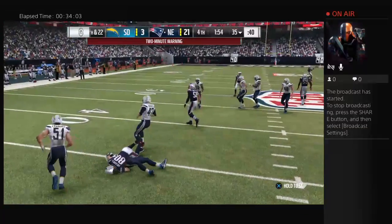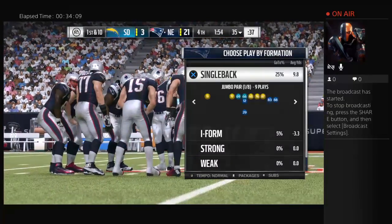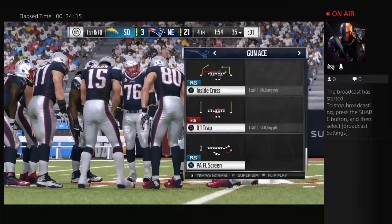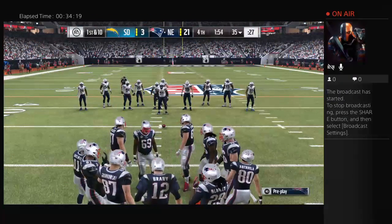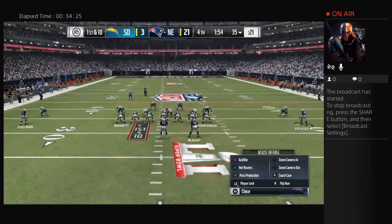A little under 2 minutes to go in Super Bowl 51 from Houston. We're back to crown a champion after this. So the Patriots with a football as we get you reset. And let's see what they've come up with offensively after having time to talk it over.